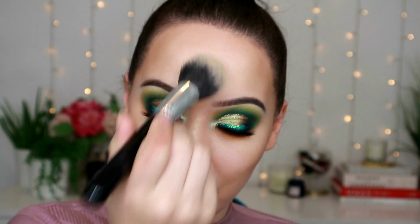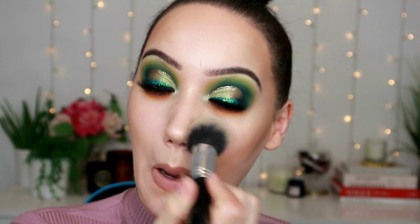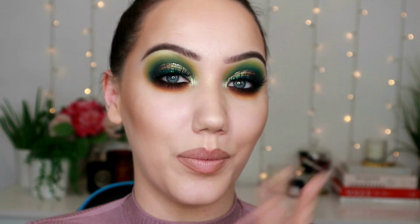I would like to try and use it and not powder it though and see what that looks like. Maybe just a little bit of powder under my eyes to stop any concealer creasing and see what it's like then. So I will try it in another video, but I don't think my skin looks bad. And like I said, if I were to powder things down, then yeah, things do look a bit better.